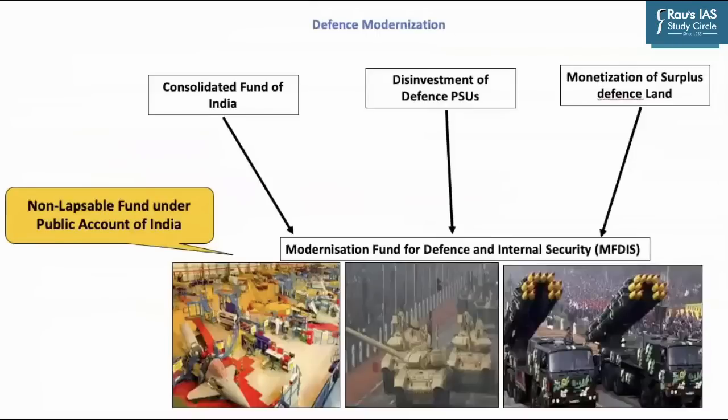The next recommendation of the 15th Finance Commission is with respect to defense modernization. See, presently a major chunk of the defense expenditure is spent on revenue expenditure, that is, for the payment of salaries and pensions of the defense personnel. Less amount of money is spent for the capital expenditure, that is, for acquiring new weapons and ammunitions.